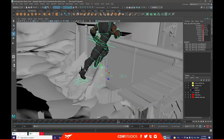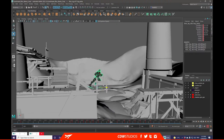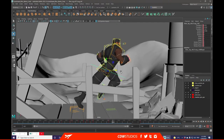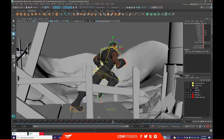This one I want to get really preparing for him to do a slide. So I'm just trying to think how he's going to do his leap. I think I might actually just add an extra key in through here. Pop, pop, pop. Yeah, definitely add an extra key. Now this is just going to be a small anticipation, but I think it's going to be important to selling that he's about to do a jump as opposed to just running along.